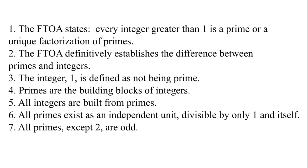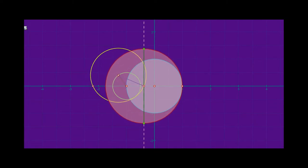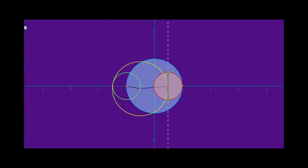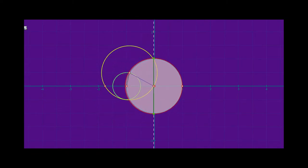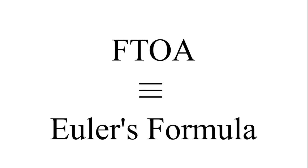At this stage, the alarm bell should be going off in your head. Now, if all integers are built from primes, then all quaternions as integers are built from primes, which means all quaternions as integers must obey the fundamental theorem of arithmetic. But we know the ultimate all-encompassing formula of quaternions is Euler's formula. So somehow, some way, the fundamental theorem of arithmetic is an alternative expression of Euler's formula.